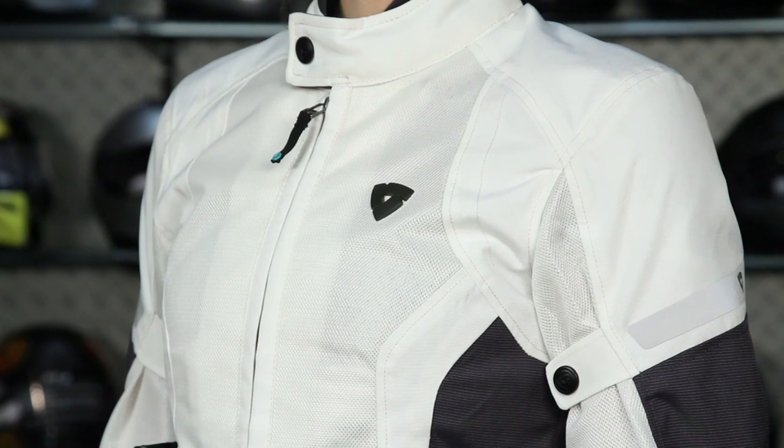So this is Kat. I have her in the white version. 4 colors in the jacket, 2 colors in the pant. There's a darker version of the pant. This is the white option. $199 for the jacket, $189 for the pant.